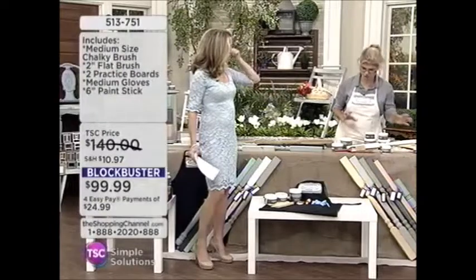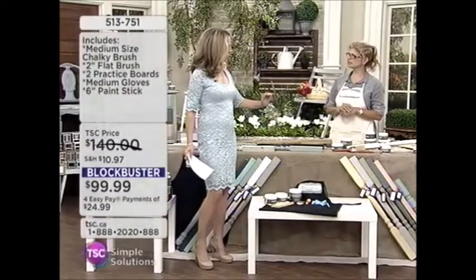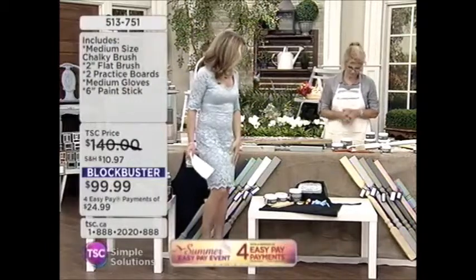A nice strong top coat. And does that add a sheen at all? Satin sheen, so it's hardly anything in there. So still rustic looking. Absolutely.